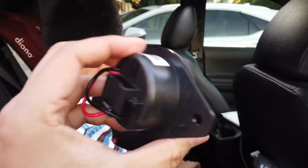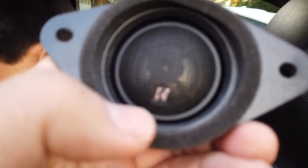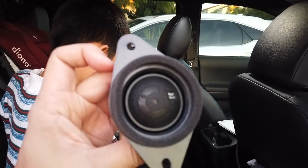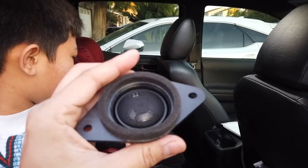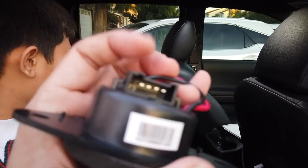These are actually from Subaru. They use a Subaru part number. But as you can see right there, it's got a K, it stands for Kicker, which is a popular aftermarket company. So Kicker actually provided these speakers for Subaru, and for whatever cool reason, they drop into the Toyotas. And when I say drop in, literally you remove the old one and pop in the new one. And it even has the harness plug.